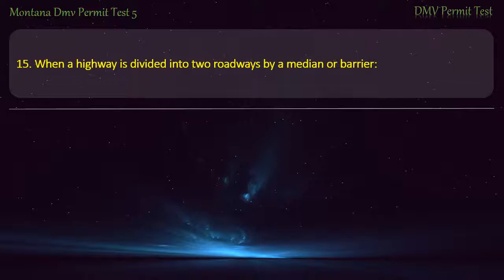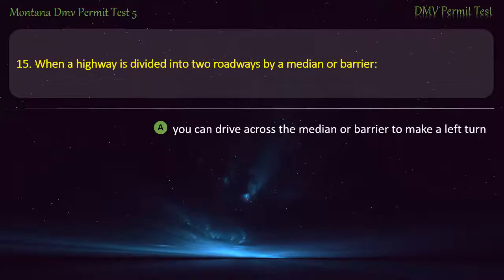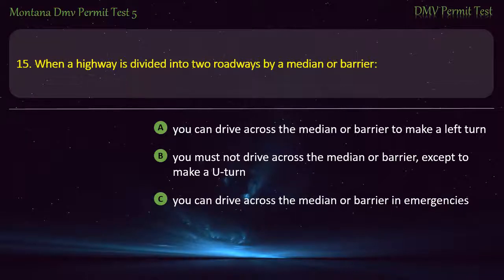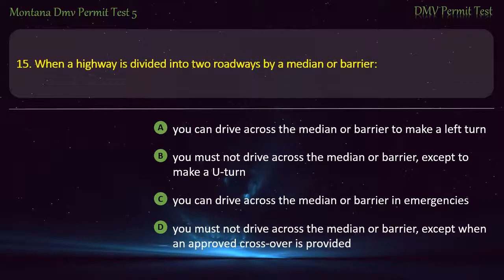Question 15. When a highway is divided into two roadways by a median or barrier, you can drive across the median or barrier to make a left turn. You must not drive across the median or barrier, except to make a U-turn. You can drive across the median or barrier in emergencies. You must not drive across the median or barrier, except when an approved crossover is provided. Answer: you must not drive across the median or barrier, except when an approved crossover is provided.